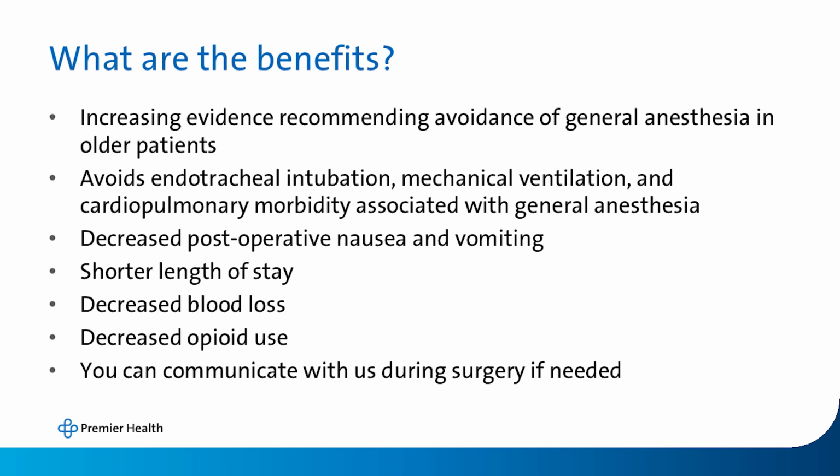An additional benefit is it decreases postoperative nausea and vomiting. Some patients with anesthesia get significant postoperative nausea and vomiting, and this has the potential to decrease that because you're not getting the general anesthetic. Shorter length of stay: if we can decrease how much wake-up time you have on the back end, you can potentially be in the hospital for a shorter period of time. If you're feeling better sooner, you get to go home sooner.